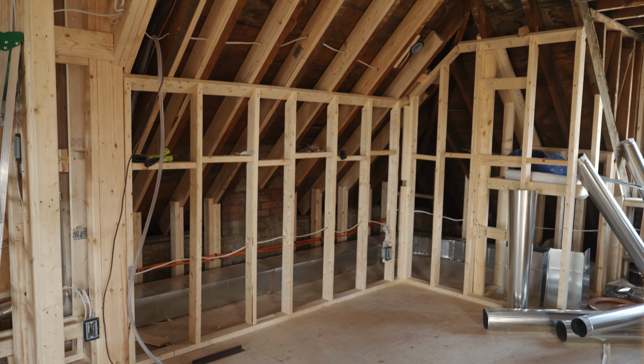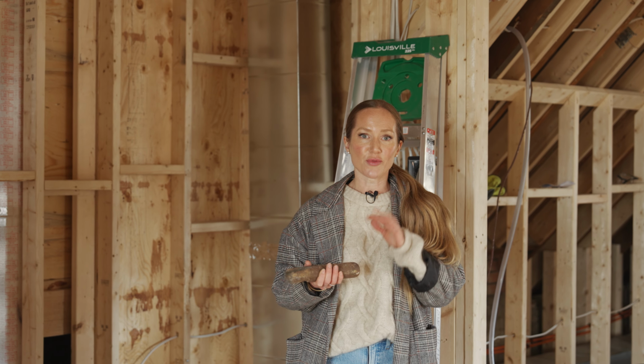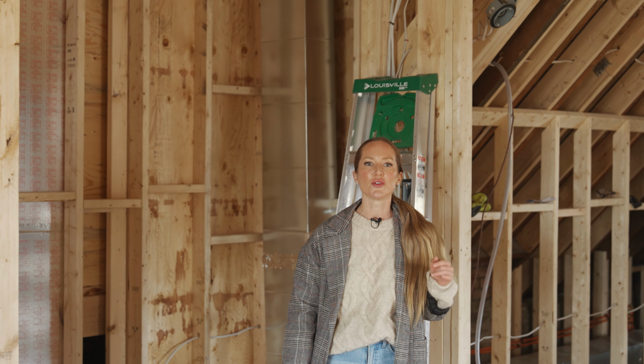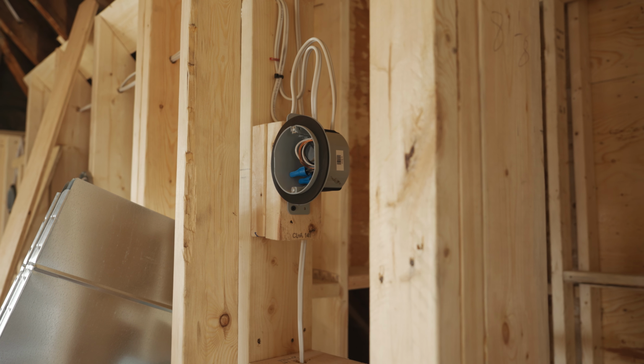This house is over 100 years old, and it was not updated at all. It had the original knob and tube wiring, which if anyone has gone through a renovation or purchased an old home, you know that you cannot get house insurance without updating all the wiring. And to update all the wiring, it means ripping out all of the walls. And so we were kind of forced into doing the full renovation on the second and third floor as soon as we purchased the house.